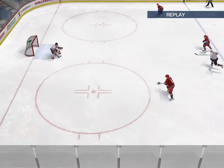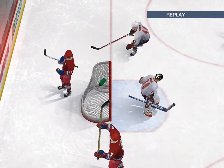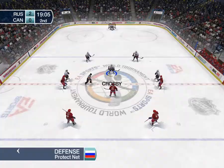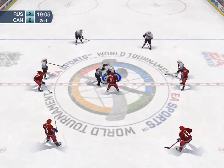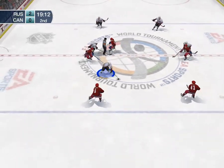For a big guy, Frolov has pretty good speed, and he knows how to use it. He's constantly hitting the gaps with his wheels and getting into those high-scoring areas. Canada has been set back again. Yeah, but the game is far from over. But the early indications aren't very good.